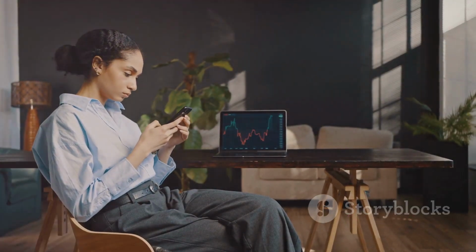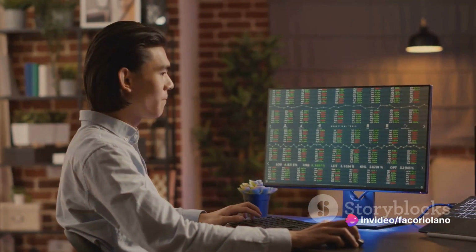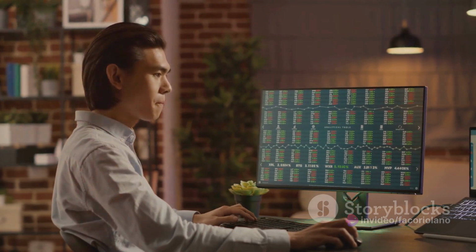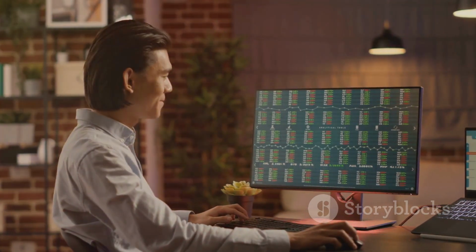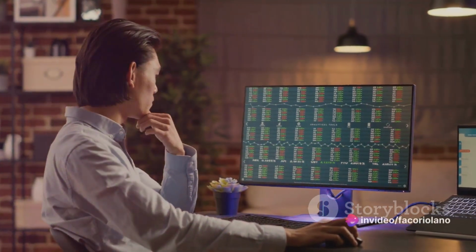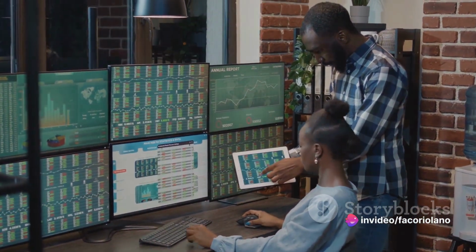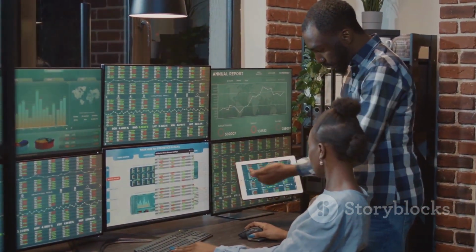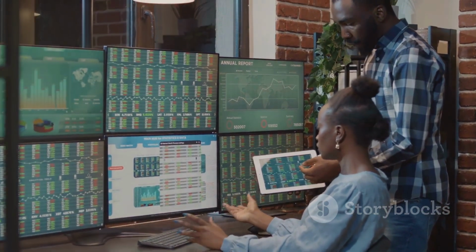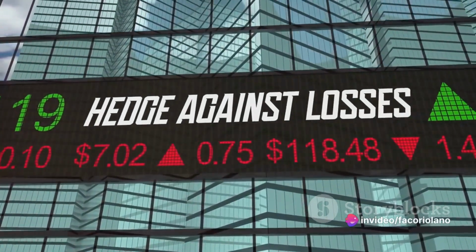Now, one of the key tools in the risk management toolbox is the risk-reward ratio. This ratio is a measure of the potential profit you could make in a trade relative to the potential loss. Essentially, it's a way of quantifying how much risk you're willing to take on in pursuit of a particular reward. For example, if you're looking at a trade that could potentially net you $100 but could also potentially lose you $50, your risk-reward ratio would be 2 to 1. This means you stand to gain twice as much as you stand to lose.